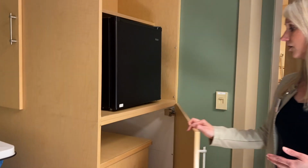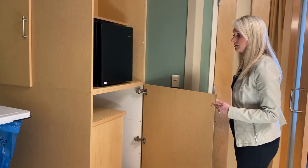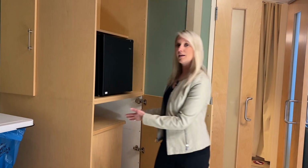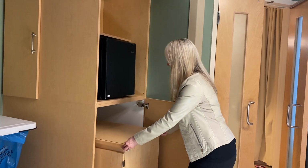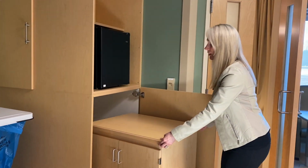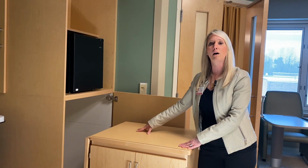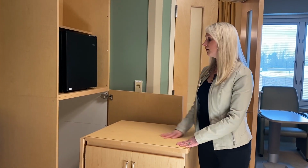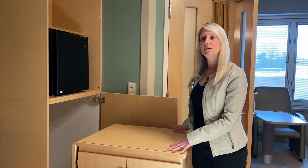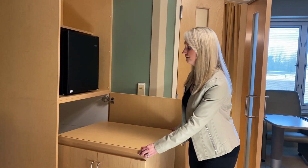We have in here the labor cart. And when we're getting close to delivery, we're going to get this out and set it up for the provider. It has everything in here that they would need for the delivery. We'll get everything out. We'll drape this with a blue cloth. It is sterile. They'll want you not to touch what's on here, but when we're done with it, we simply stock it and then we'll put it back in the cabinetry here.